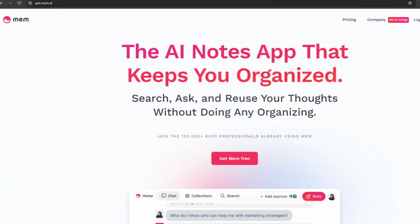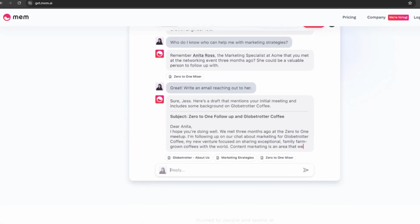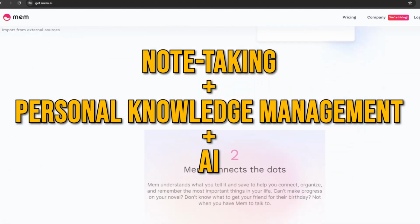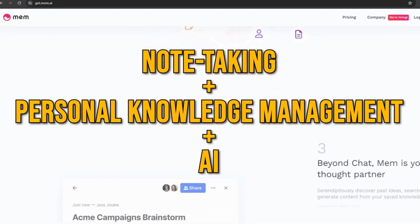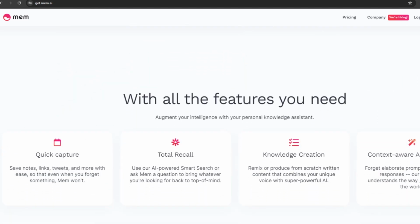And today we're diving into the world of AI-powered note-taking with Mem. This app claims to blend the world of note-taking and personal knowledge management with the help of AI. Let's find out if it's worth your attention.